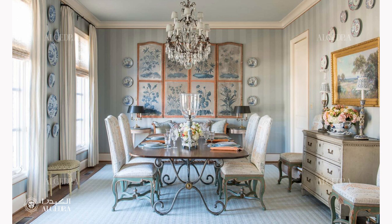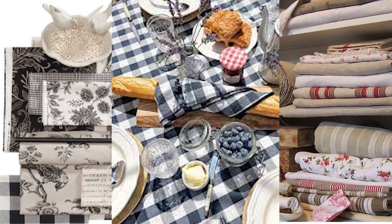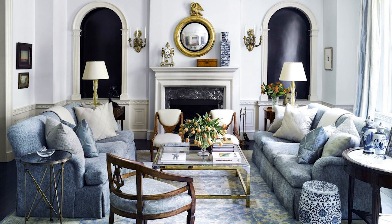And one of the great things about this particular pattern is it can be paired with a lot of other patterns. So it's interesting because although it is a busier pattern, because of the way that it's done, it does work really well when you combine it with stripes, plaids, checks, ginghams, and even small florals.